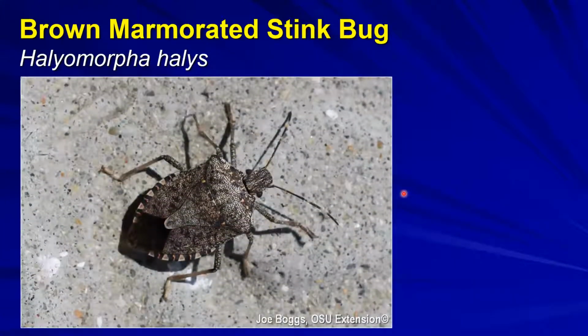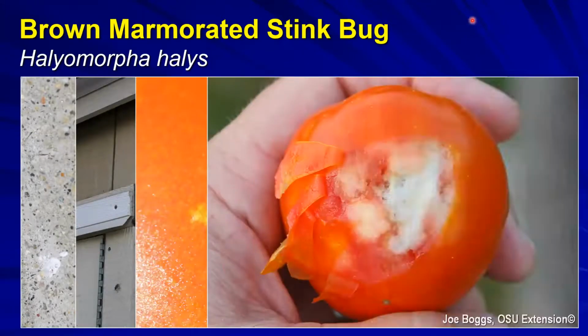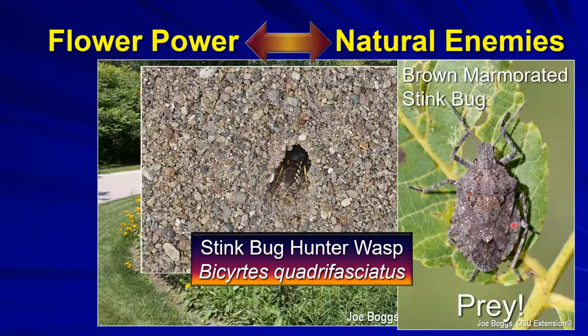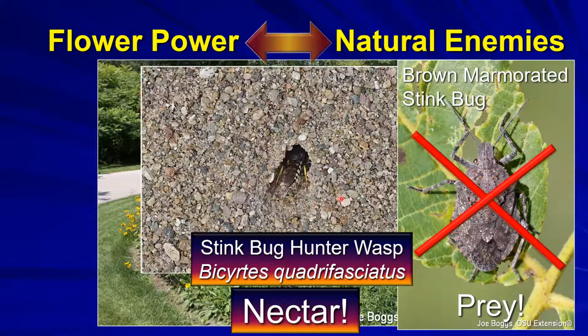Brown marmorated stink bugs, those of you on the East Coast, you dealt with these, you know that they're really quite a nuisance pest. They can also damage fruit and vegetables. But as we saw at the Cincinnati Zoo and Botanical Garden, along comes this little stink bug hunter wasp. It digs its burrows in sandy soil. There was a sandy area at the zoo. But why it was there is because the zoo has a lot of flowering plants. It provisions its burrows with nymphs of stink bugs. So it goes after things like brown marmorated stink bugs. What do the female wasps eat? Nectar. And so if you provide nectar, you will automatically be supporting an enemy of brown marmorated stink bugs.